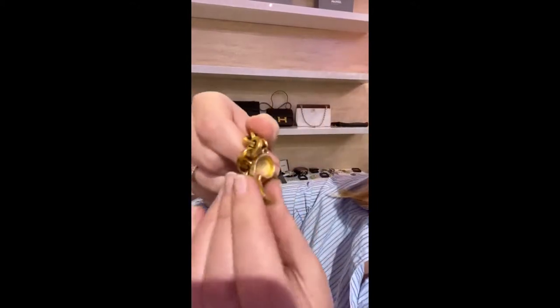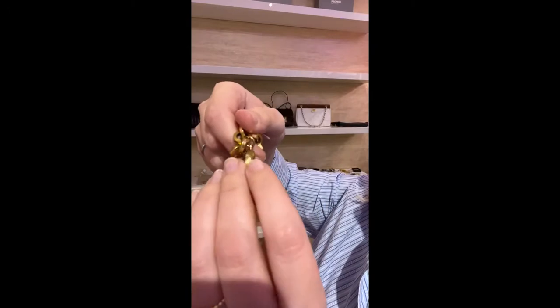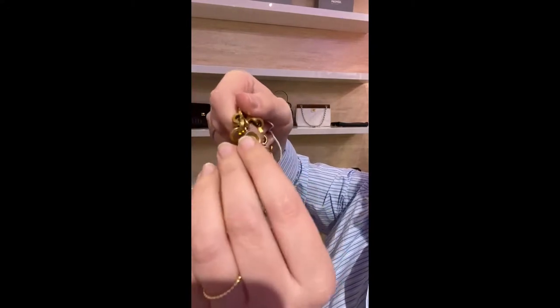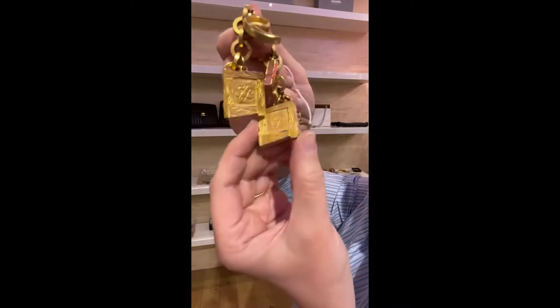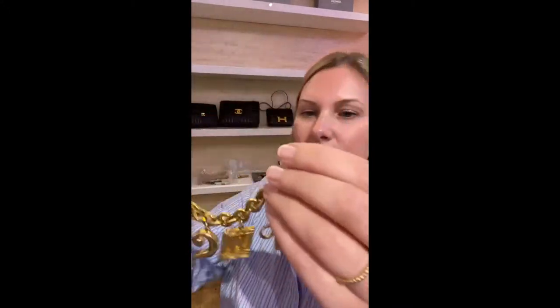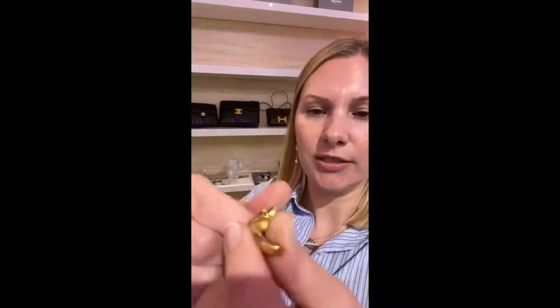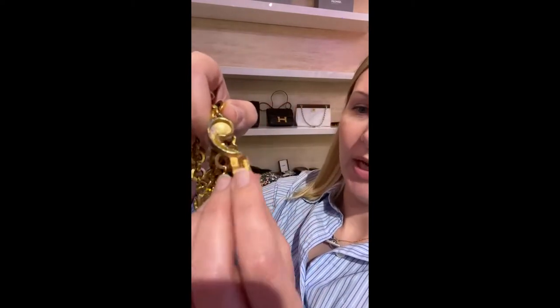So condition is good. It does have some loss of gold-plated gilding, so it is a 24-karat gold-plated, matte metal. It does have some loss on some of the signs, like in here. But overall, the condition is good. The chain itself is in very good condition. It's just where the backside of the items has some wear.